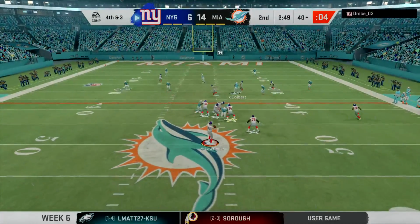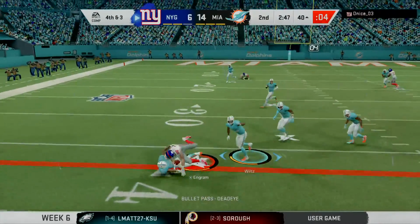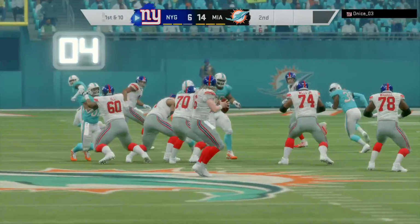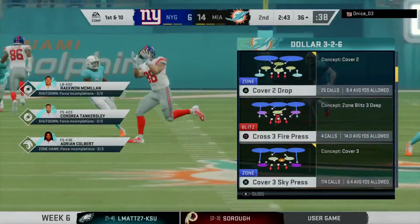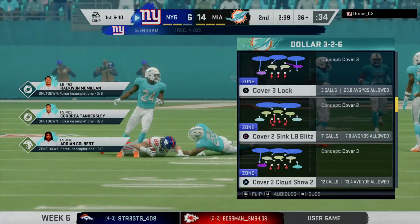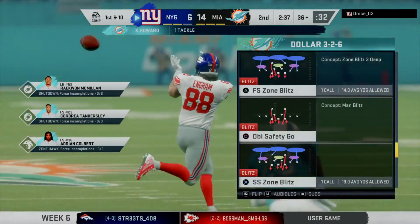On 4th down, Lawrence. And Ingram holds it in. And he's able to get the first before he's taken down at the 36. Well, they deemed it 4-down territory, and they got 4 yards to pick up the first.